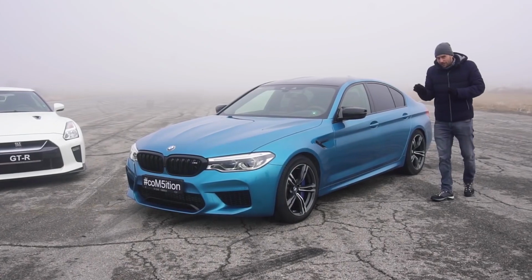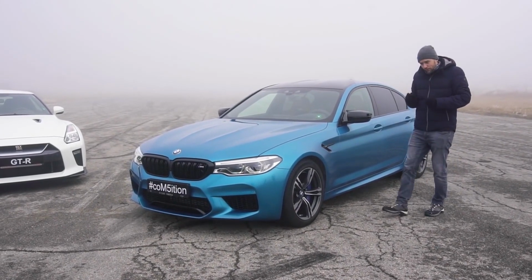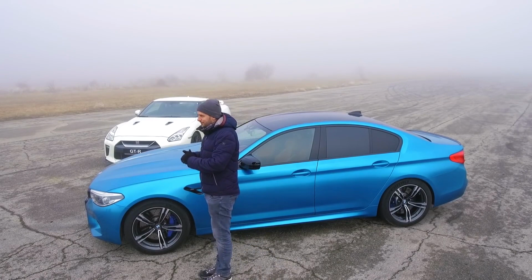Competition come with 20-inch rims, but this one is shod with 19s with the winter tires with different size on the front and back.